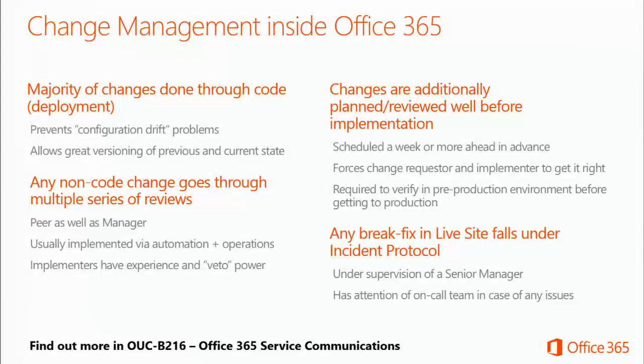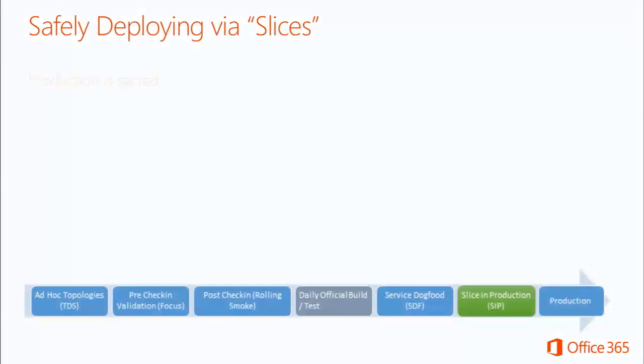But for things that have to happen faster, they fall under our incident protocol as well, which we'll talk about more in the service management presentation later this week. But again, that is even more rigor around the supervision before it's deployed. Everyone that's on call is aware that there's an incident going on, that there's a change being pushed out to try and restore the reliability of the service. So they fall under a different process as well, with different post-incident reviews and those sorts of things.